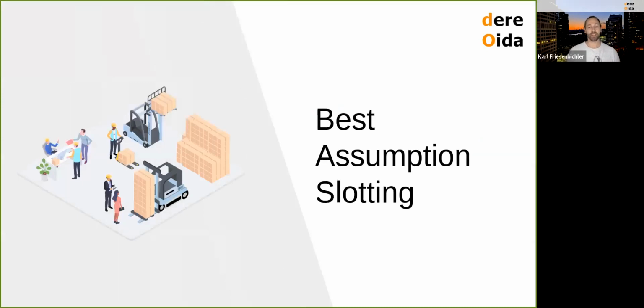And we're using that for a couple of different processes. Another really cool feature would be the best assumption slotting. So everybody knows the pain of slotting your warehouse. And although we usually have forecasts, we all know they are not 100% reliable. What really becomes interesting is that because we collect data for a very long time, the longer you run your system, the more accurate your slotting will be, because your AI simply starts learning from your data, starts learning how to slot your warehouse in the perfect way, in a way that all your pick locations become very efficient.